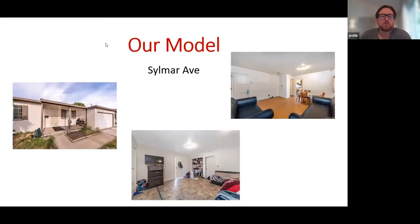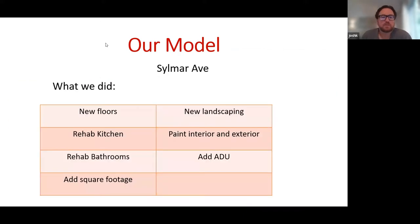So in 2020, this was a year later, the market dipped in the beginning of the pandemic, and we bought a house in Panorama City, 3-bedroom, 2-bath, 1,200 square feet for $525,000 on Sylmar Avenue. And you can see it was pretty run down, pretty beat up. The intention was to clean up the house, build the ADU, and flip it.